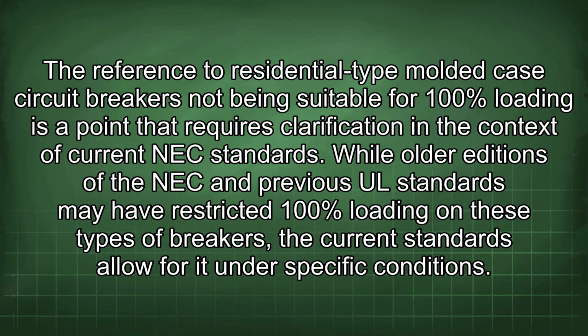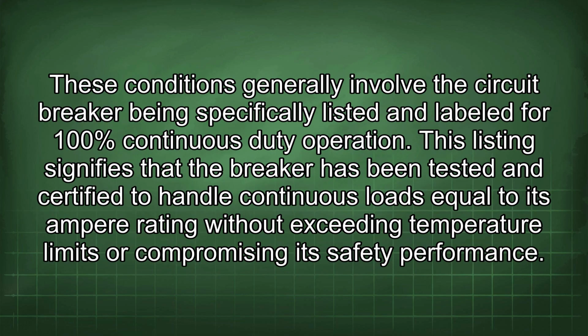The reference to residential type molded case circuit breakers not being suitable for 100% loading is a point that requires clarification in the context of current NEC standards. While older editions of the NEC and previous UL standards may have restricted 100% loading on these types of breakers, the current standards allow for it under specific conditions. These conditions generally involve the circuit breaker being specifically listed and labeled for 100% continuous duty operation.